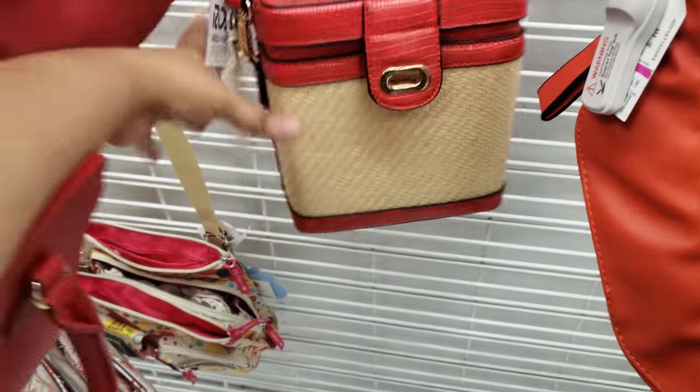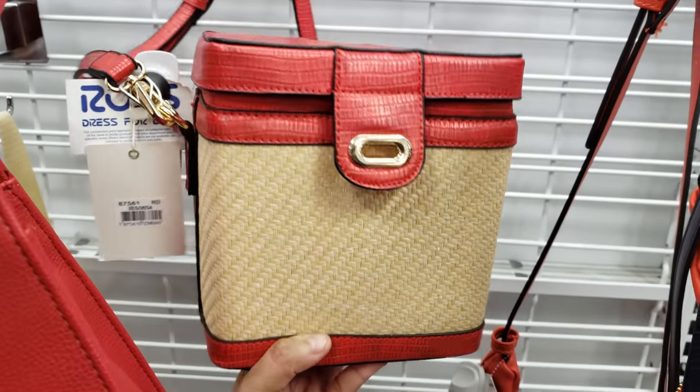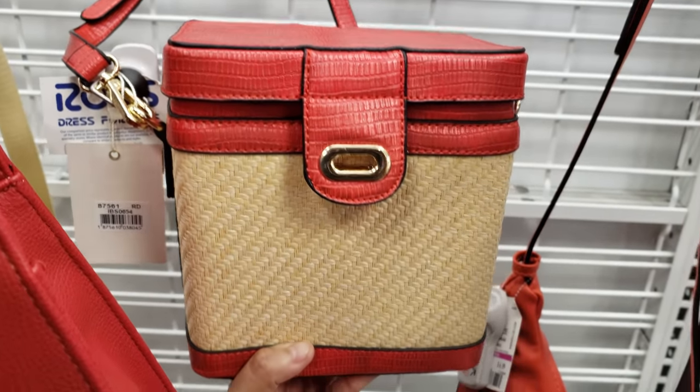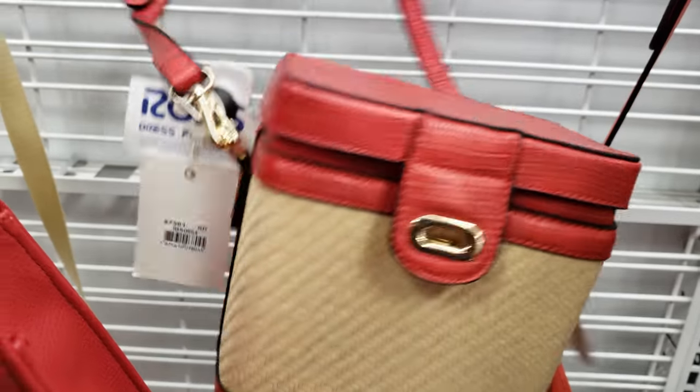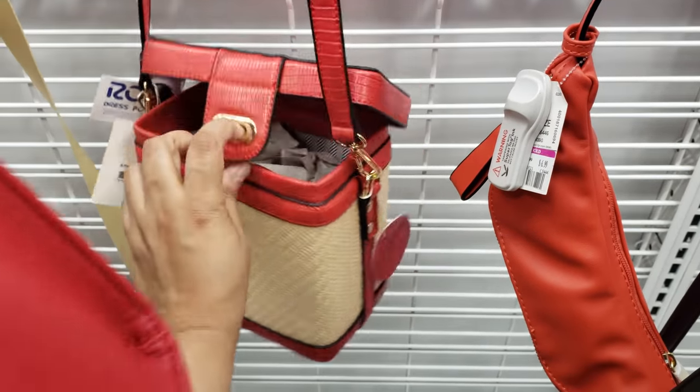Isabel, look at this one. $17, kind of like a picnic basket. Right? Yeah, it does. That's what I was thinking when I first saw it. It looked like a picnic basket. You could detach that too. So, look at that. That's for when you're going on a picnic by yourself.